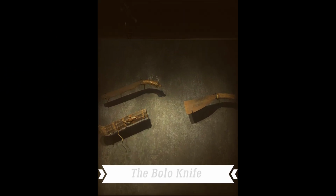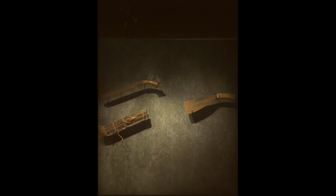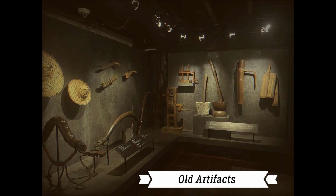So the second artifact is the bolo knife, one of the most important Filipino swords, not only for its versatility, but also for the role it has played in the history of the Philippines. For people living in rural areas, the bolo is a reliable tool for cutting coconuts, tilling the land, harvesting crops, and even for self-defense.